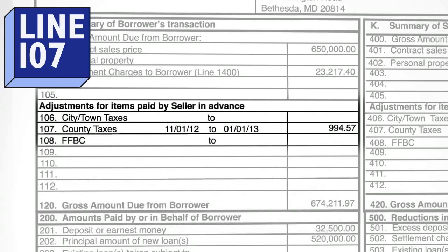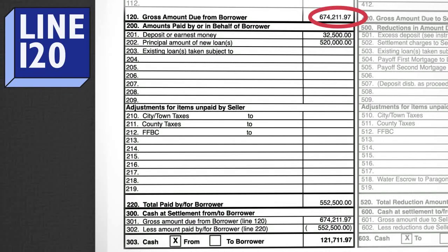Property taxes for the next billing cycle will not be paid by you out of pocket, but instead will be paid by your lender out of your escrow account that was set up for you by your lender, as explained earlier in this video. Line 120 shows the total amount that you would have had to bring to settlement were it not for the credits listed in Section 200 below.